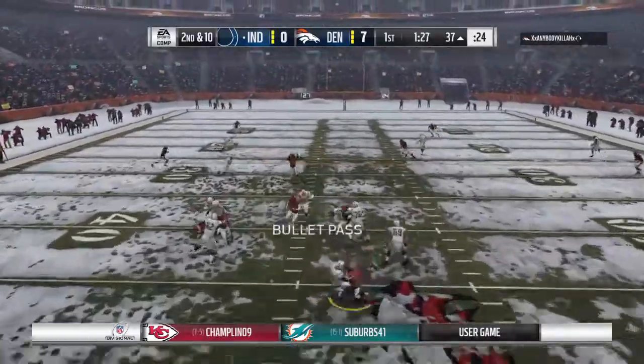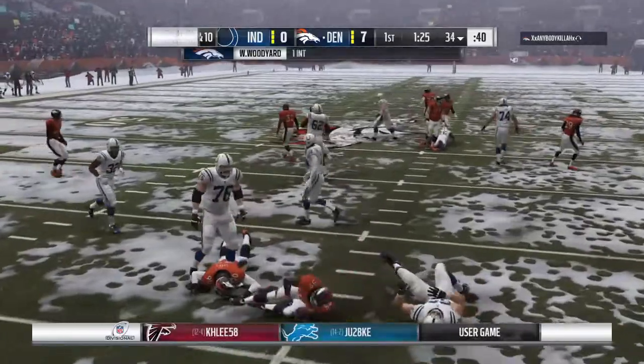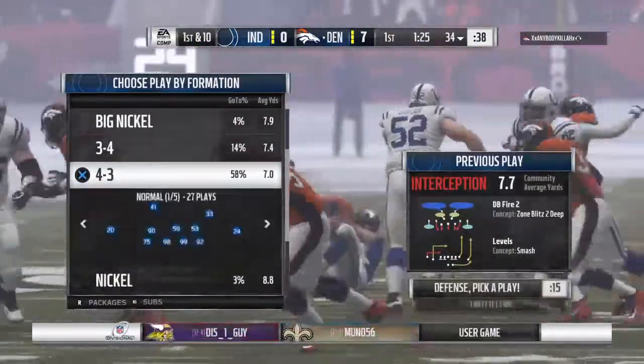Here's Goff now on 2nd down. He rifles one that's intercepted. Picked off by Wesley Woodyard. And his guys are going to take over at the 34-yard line.